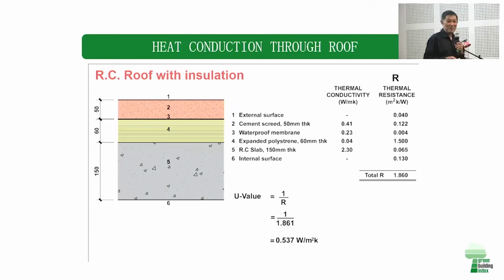They want to get certification. So the first criterion is to reduce the heat gain. So they are going to start to insulate the roof. I told them, if you want to insulate the roof, you might as well also improve the waterproofing. The building's already 10 to 15 years old. So it's important when you refurbish, put in your insulation.